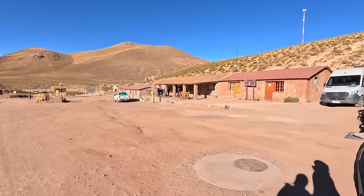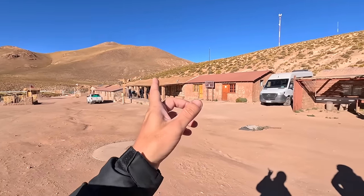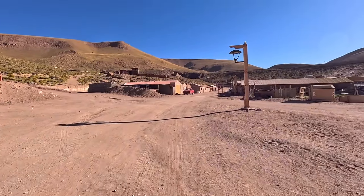So the little village that we've stopped at is called Machuca. A lot smaller than we thought. I asked the lady at the entrance how many people live here, and she said like 8 or 10 people, so really tiny. I think these are some places that you can stay in if you want some accommodations. There's a cafe there, so we're gonna eat there. Just gonna check out the tiny village first.